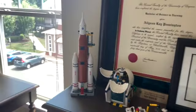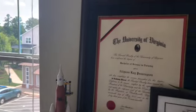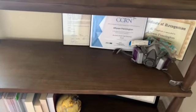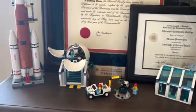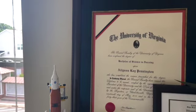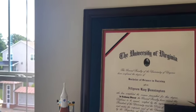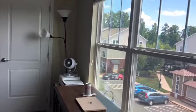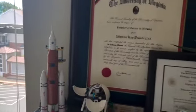But I really liked how this bookshelf turned out. I love that it's functional with my books at the bottom, but it also shows off a lot of my achievements and awards and recognitions, and a lot of career achievements that we've made throughout our career. But yeah, I really like how this bookshelf turned out.